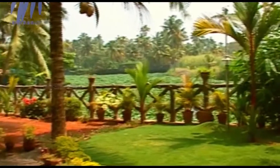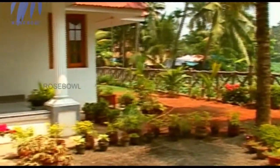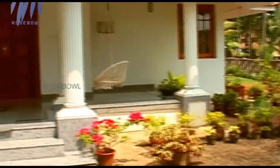Then coming to the landscape, it is more of the potted variety. There is nothing in terms of hardscape or softscape, just random placement of pots. So nothing much to comment there. And Mr. Shankar?